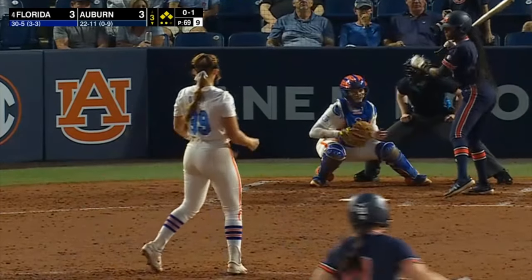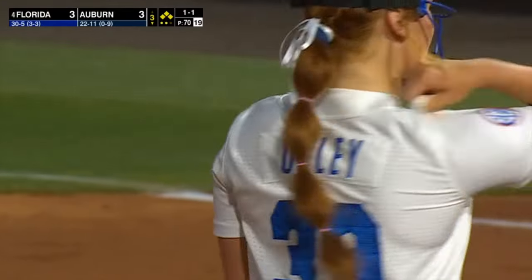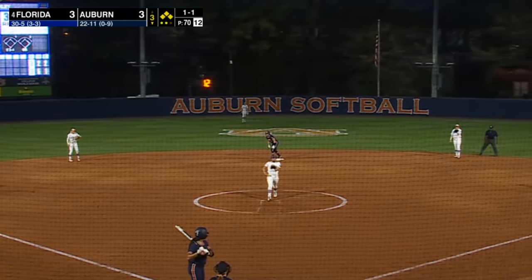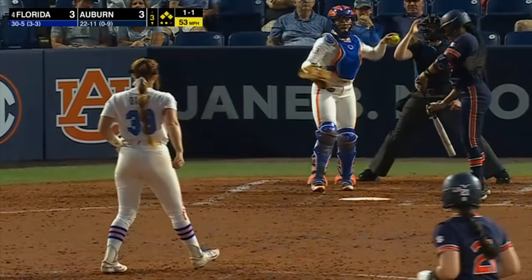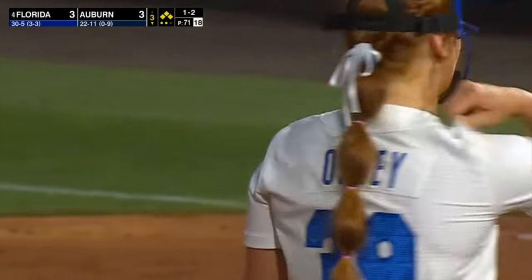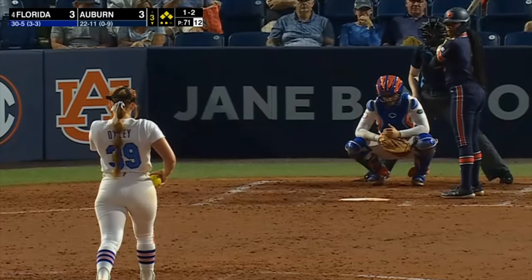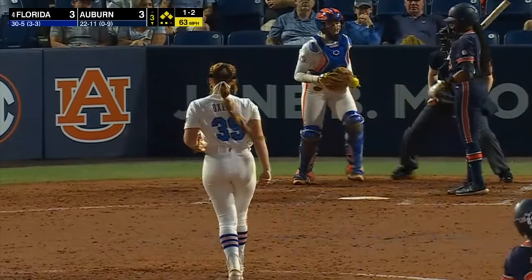The 0-1 pitch is low. 1-1. One ball, 1 strike, 2 outs. The 1-1. There's a swing and a miss from Tresvik, and it's 1-2. Now the Gators are a strike away from getting out of this third inning. And you see Tresvik right there, she's swinging at her shoes. But you're not really looking for that. You're not looking for a home run. You're looking for something in the gap, something in the green that just scores your teammates.